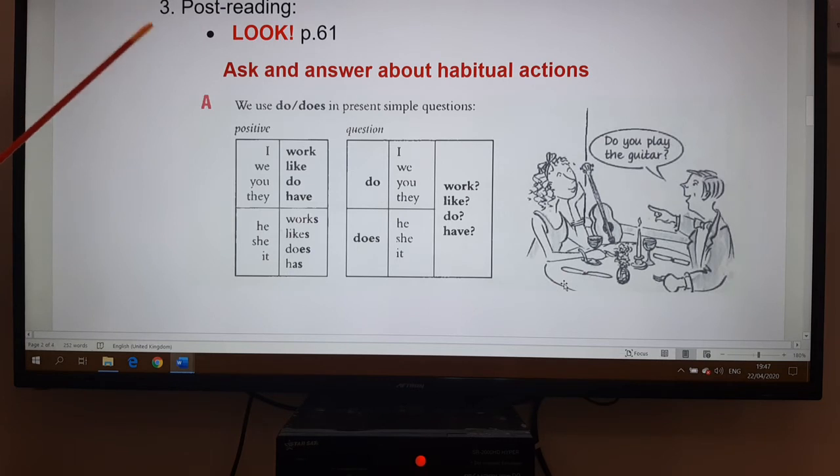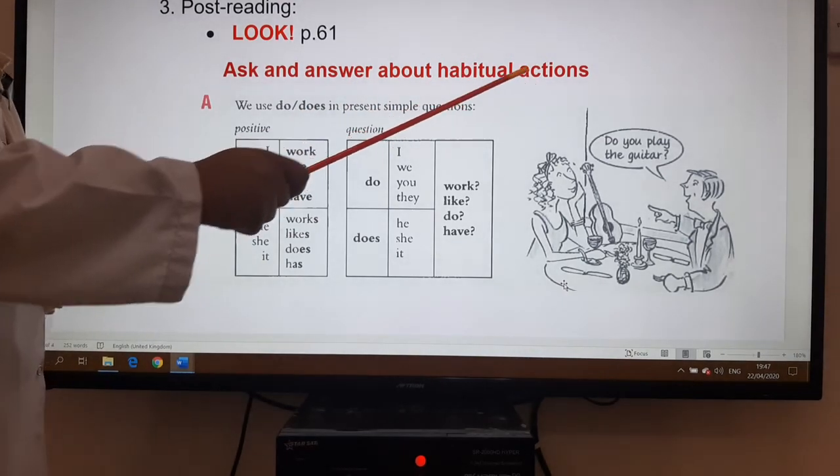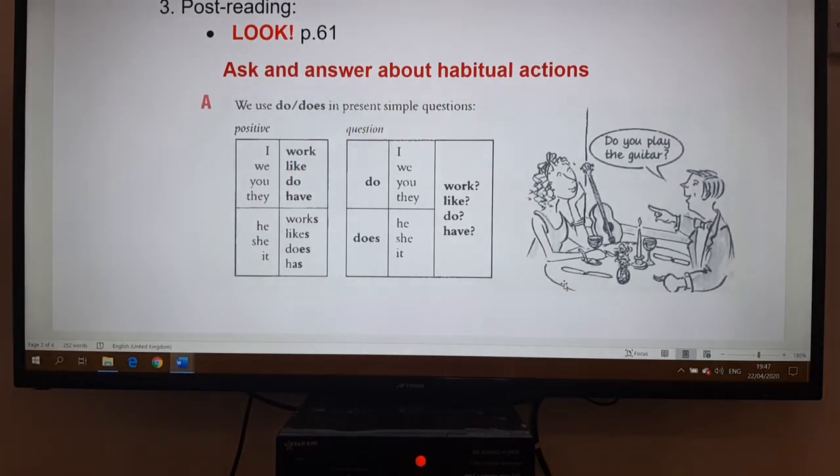Now we move to the post-reading activity. We have again a look on page 61. This time ask and answer about habitual actions. So we continue to deal with the present simple, but this time we try to see how we make questions.